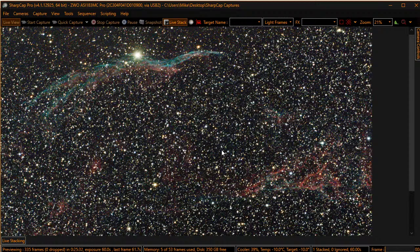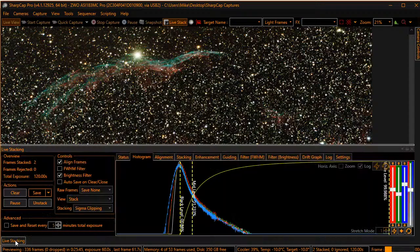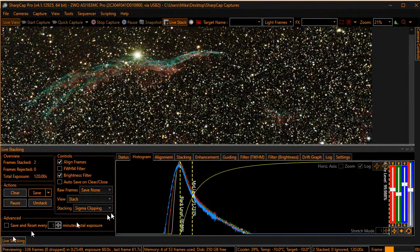But this is a supernova remnant. It's a very large area of the sky, about 3 degrees in diameter, and this was all part of one star. That does need to be adjusted. This was all part of one star 15,000 years ago when it all blew up.